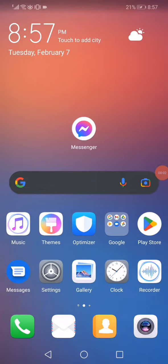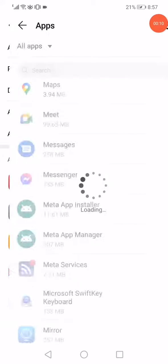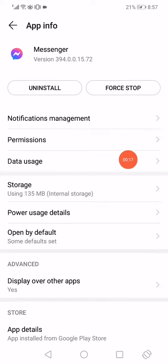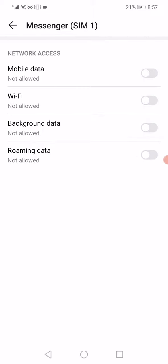So, how to fix Facebook Messenger not sending messages? Hello guys, first thing you want to do is go to the settings and then go to the apps, open the apps and then go to the Messenger, click on force stop and then go to the data usage, disable all these options at once and then enable only the Wi-Fi, and if you are using the mobile data, enable only the mobile data like this. Anyway, I'm using Wi-Fi, so I'm gonna enable it.